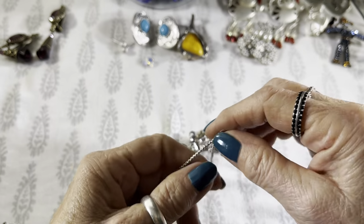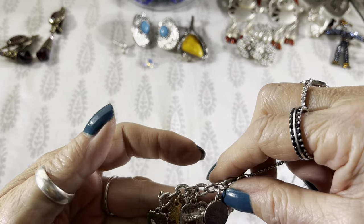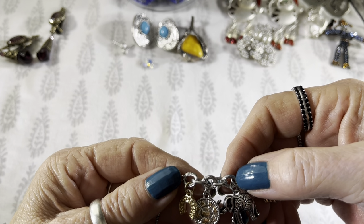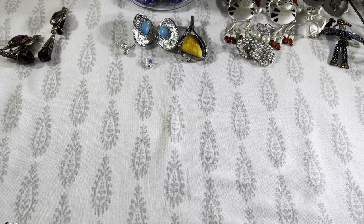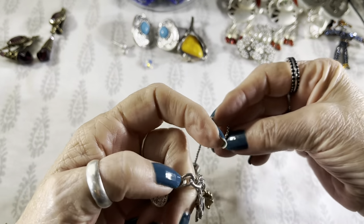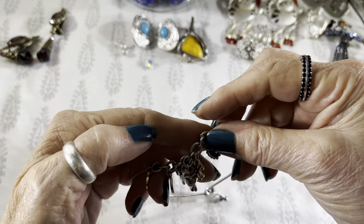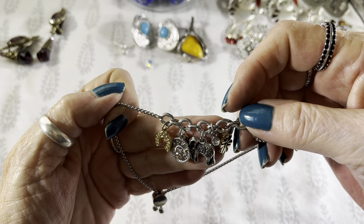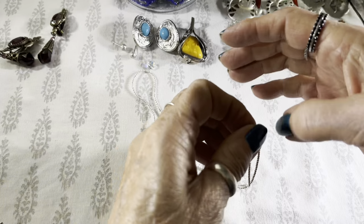This is broken. No name. Can it be repaired? Is it worth repairing? It just needs to go on a jump ring. I don't know. There's some letters there. I was trying to read it. But it just needs reattached to... I saw a jump ring right there. Easy fix. Easy peasy. And a chain.